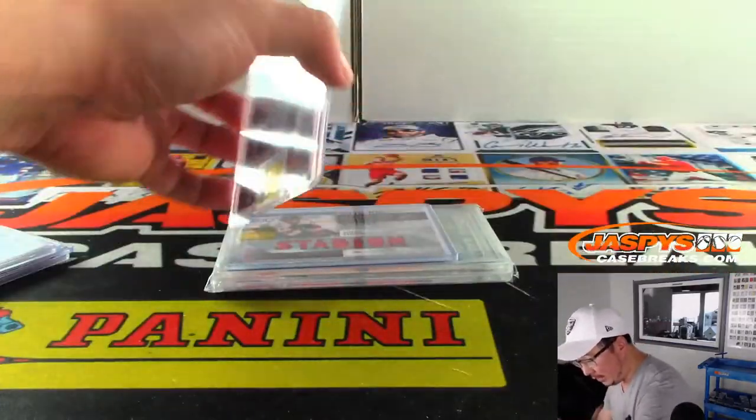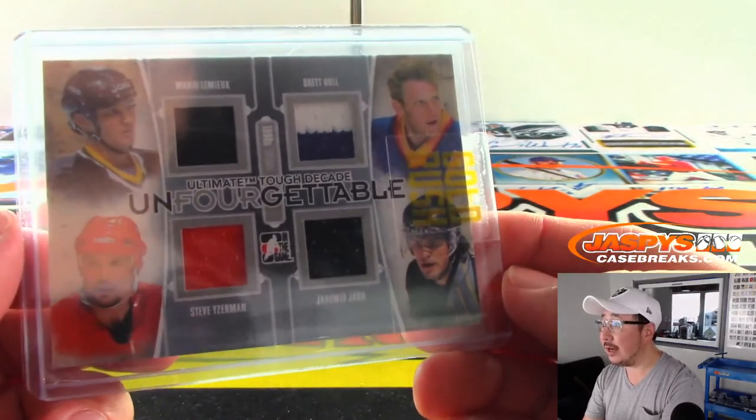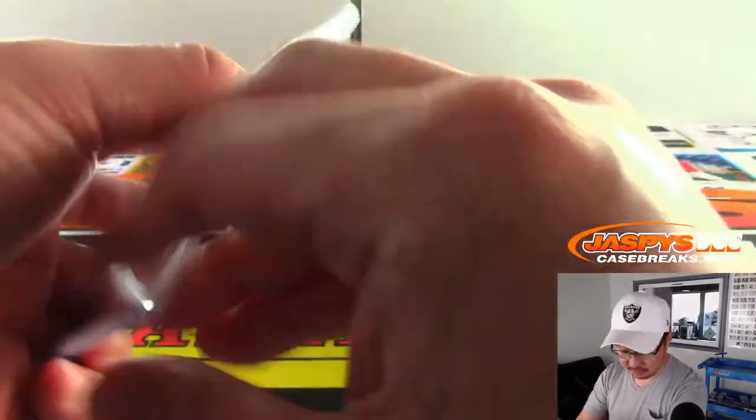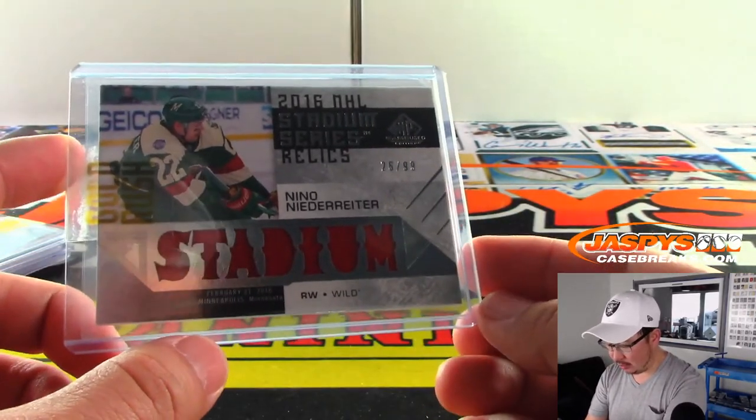Got a quad relic. We got Ultimate Tough Decade. Mario Lemieux, Brett Hull, Steve Yzerman, Jaromir Jagr. Guys I know. Nice. And there's Nino Niederreiter.